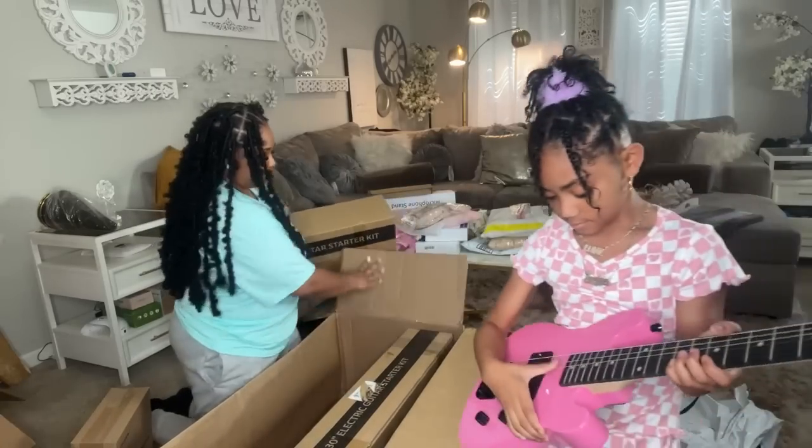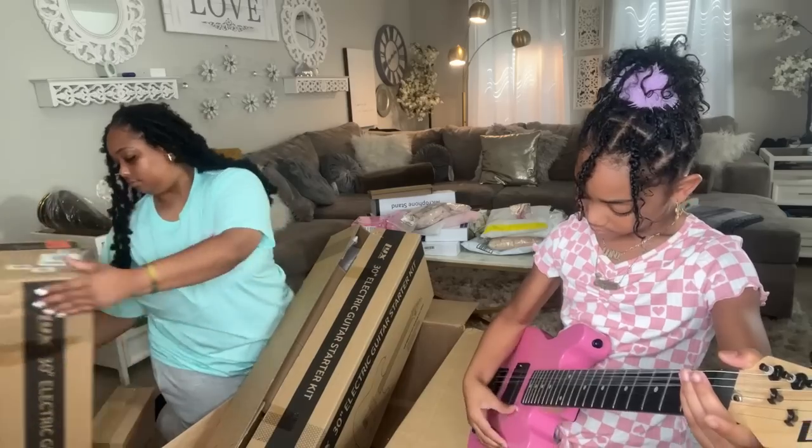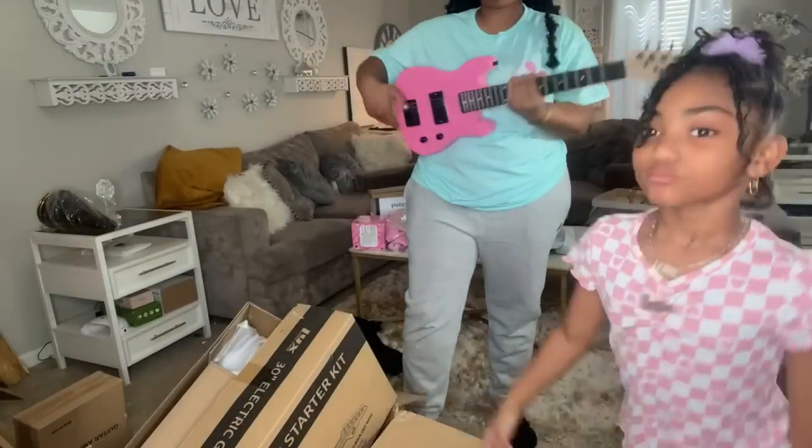Yeah. Alright. I'm gonna pull this out and the rest of this gotta go out to the garage. So I guess that's it, guys. That was our Amazon haul. Yeah, this is a real guitar, guys. This is real. It's heavy. You can hook it up to an amplifier. This is a real electric guitar.